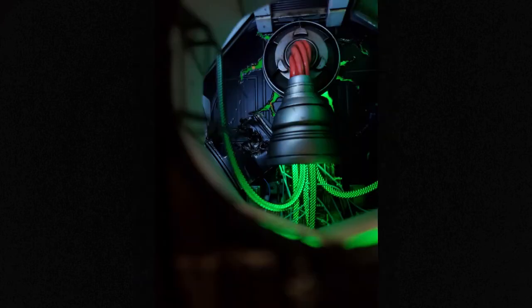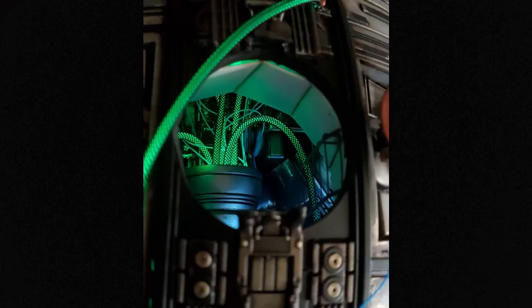Looking down through the hatch hole. In some ways, like the way that the Scavenger has done its thing where it's broken through and everything like that, it really reminds me of one of the custom builds from my charity contest earlier this year.